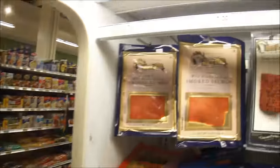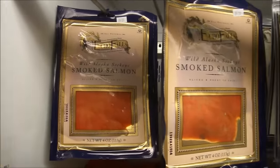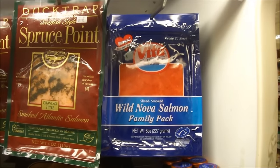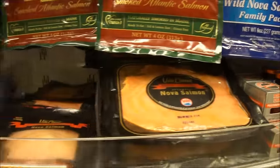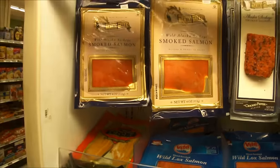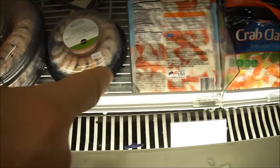And for fish, look what we have here. You can use smoked salmon, all different kinds. A lot of choices here. Wild sockeye salmon, this is perfect. Of course, you can use this type of shrimp too. And a crab here.